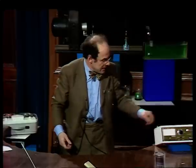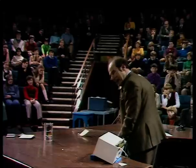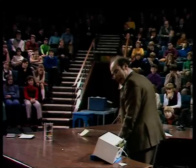For instance, if I try to lift something, if I try to lift the Royal Institution, would you expect the pressure inside my abdomen to go up or down? Right? Let's see if this happens.